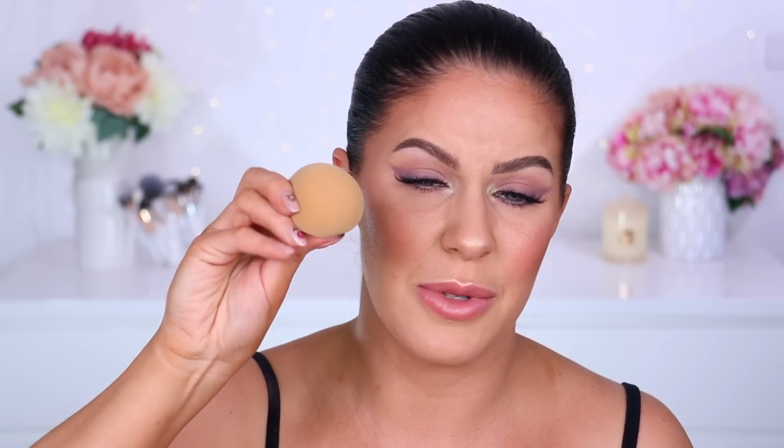Like, I do think it's a really good shape. Definitely great for getting in like underneath the eyes and stuff. But yeah, this microfiber sponge, it's a no-go for me. It makes it even harder to put on your foundation. You're better off using your fingers in this, honestly. It's really difficult to use.